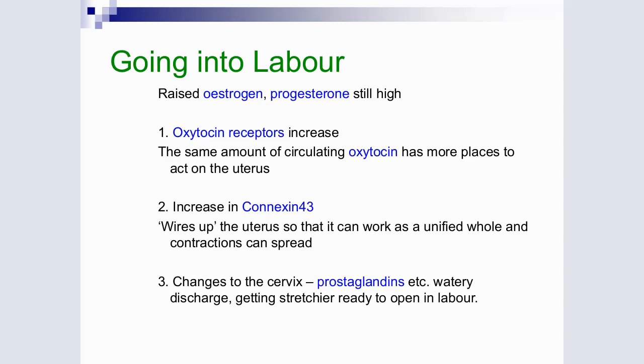And you all have prostaglandin, so I won't waste time on that now. Oh, in the cervix, you can read that bit.